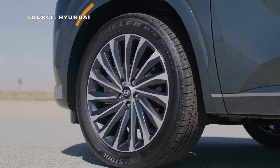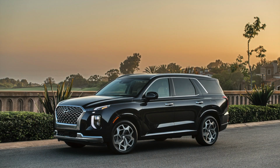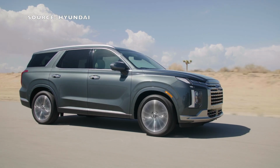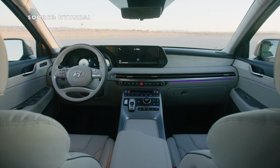The side profile sports these 20-inch multi-spoke wheels, not as unique of a design as before as we saw in the calligraphy model, but they aren't that bad. Similarly, the rear sees minor changes in the form of a reworked rear bumper. Next, let us dive into the interior, which also receives some pleasant changes.